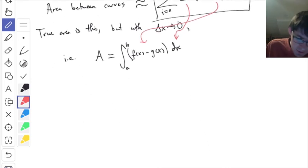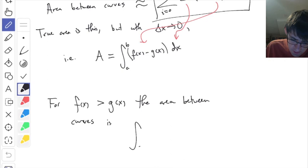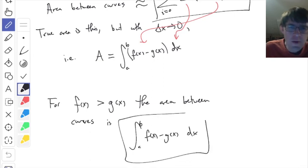All right, this is the formula to memorize. For f of x greater than g of x, the area between the curves is the integral from a to b of f of x minus g of x dx. Can you remember that formula? It's not much of a formula at all. It's the bigger one minus the smaller one. That's all you've got to do.